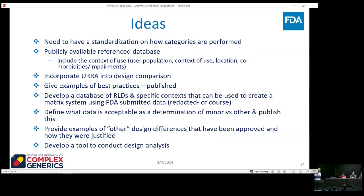So some of the ideas that they came to was that we need to have a standardization on how the different categories are assigned and also how they're performed. It would be nice to have a publicly available reference database that would include things such as the context of use, who is the user population, the environment of use, and also any comorbidities or impairments. Are you dealing with a population that has rheumatoid arthritis or somebody with a neuromuscular disease who has fine motor coordination issues? Having a publicly available database that could be referenced might be helpful.